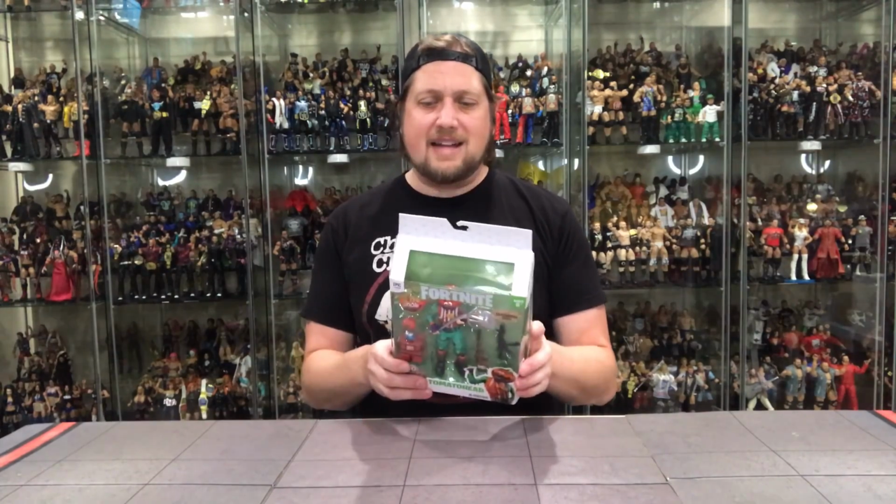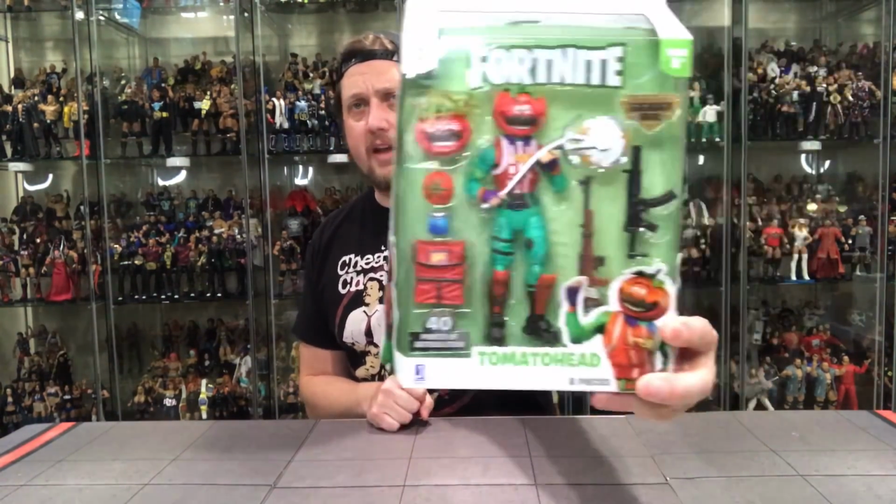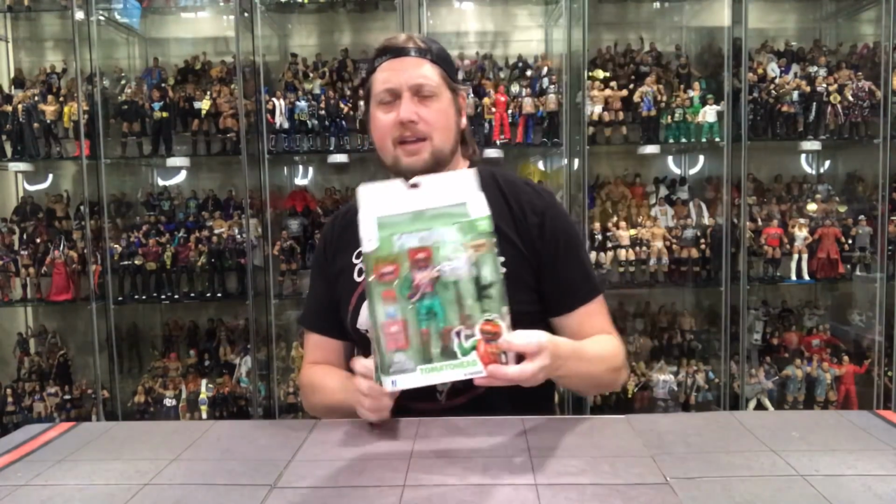Maybe I'll mix them with my Marvel Legends. I don't know. But I got Tomato Head this week. And he is extra saucy because it says that on the back of the package. But I picked him up this week. He'll go with Fish Stick and Beef Boss and Wild Card.